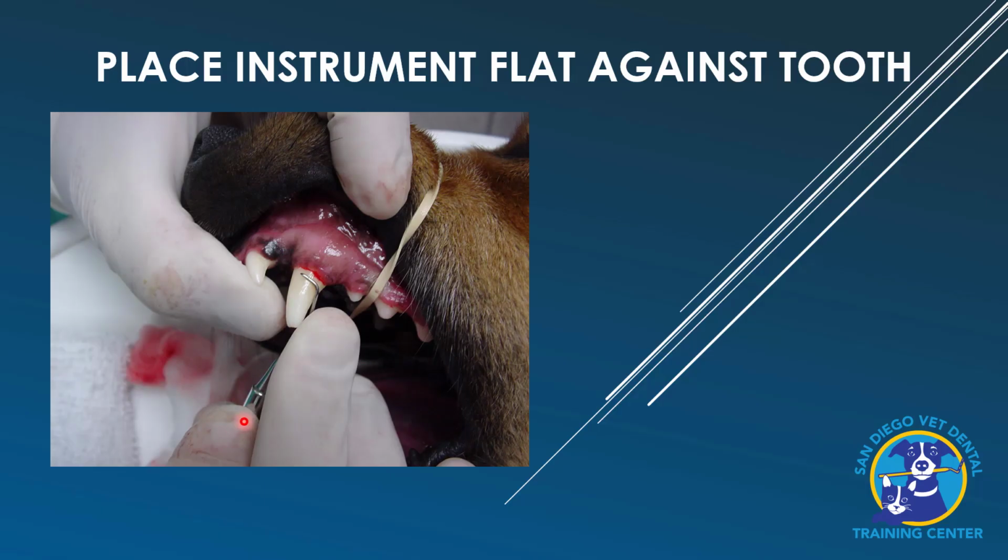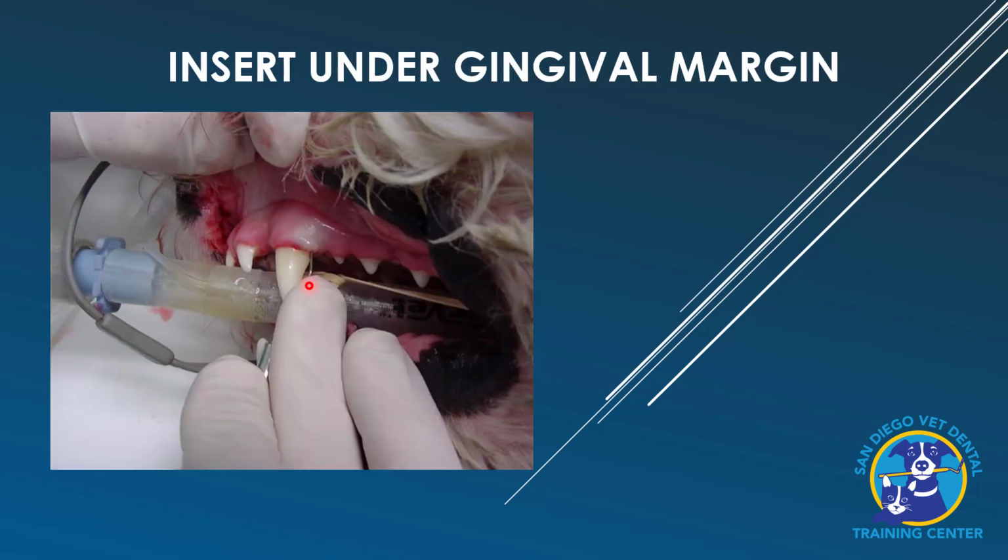So to do subgingival hand scaling, you're going to place the instrument, you're going to bring it in, okay? And so your hand's going to be a little bit in the mouth. You want to hug the tooth, I call it. So you're going to flatten it out, and then you're going to insert it gently underneath the gum because this decreases the profile, okay? So then you insert it up to the bottom of the gum.